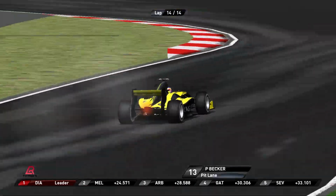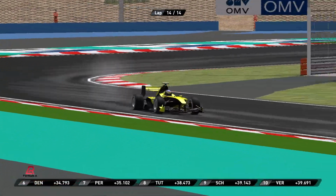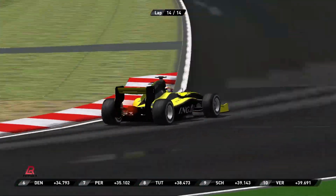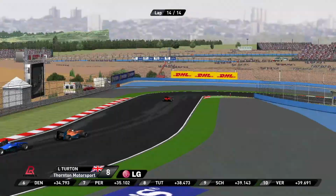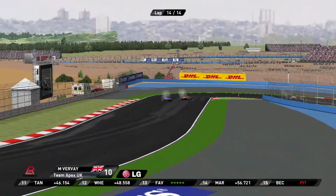Becker in the pit lane now. He's falling away out of the points, just like that. And I think Verve is up into P10 now. He's managed to move up into the top 10, and that is very good for him considering where he was at the end of the first lap.